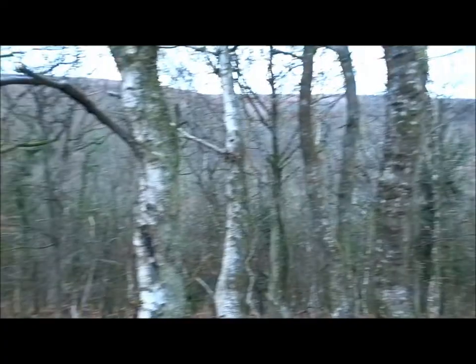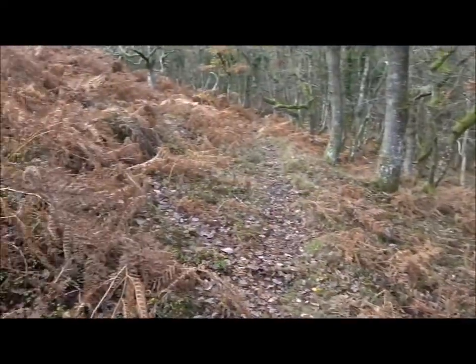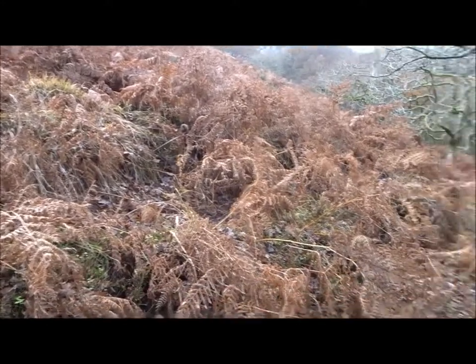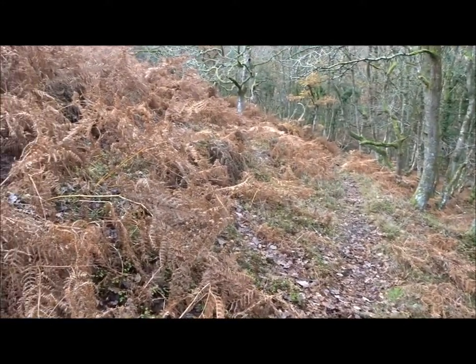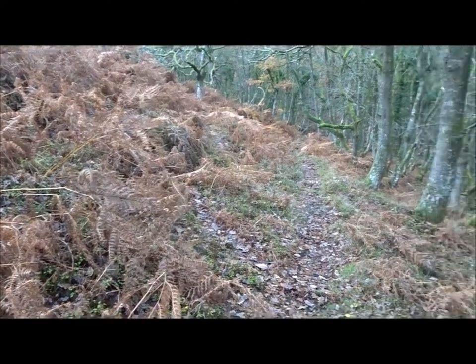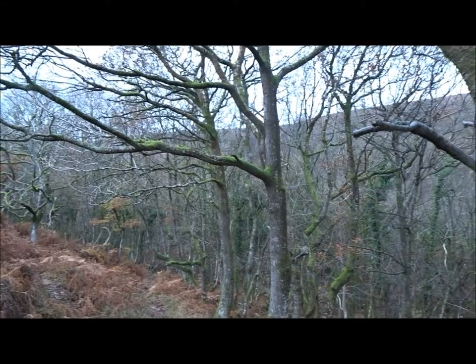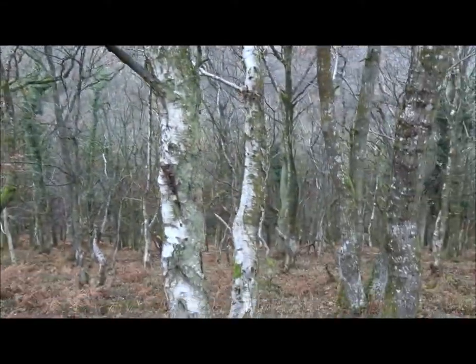Right, I'm climbing up and up from down there. I was right down there earlier, not very long ago. I'm climbing up this narrow cantoc, which means small pathway. That's where the name the Quantocks comes from. And the trees have really lost their greenery.